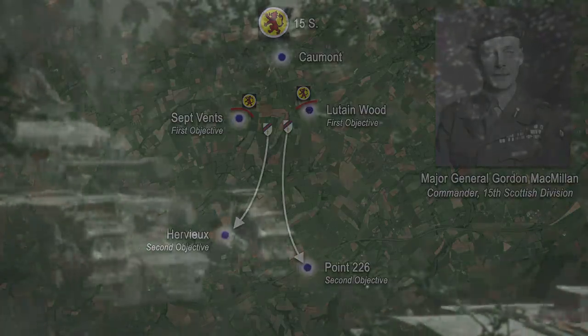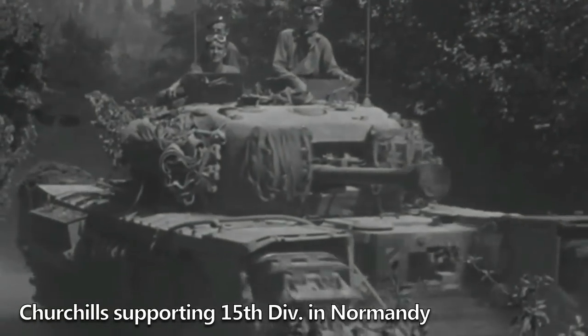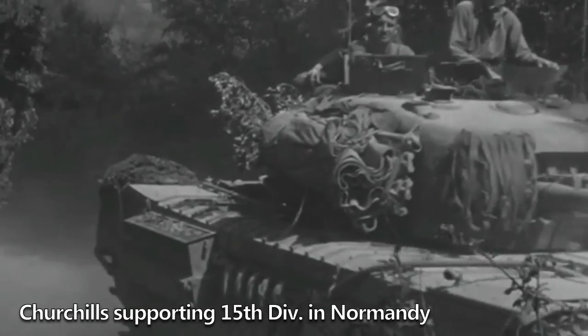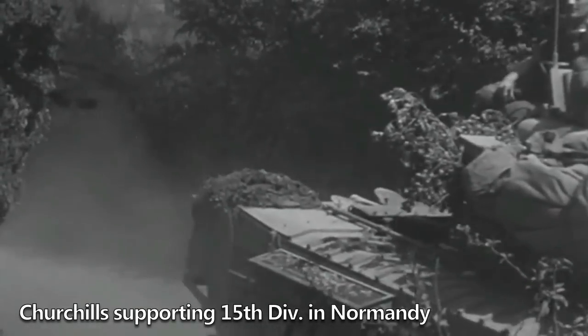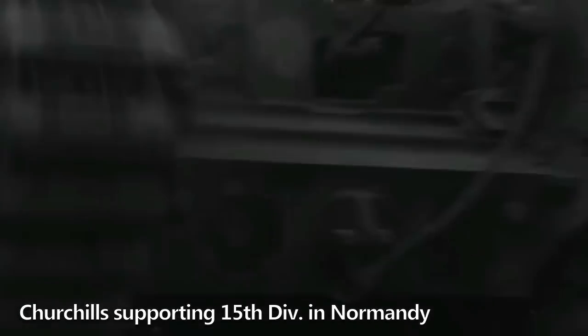This was an unusual order because not only did it break away from British tactical doctrine, which emphasised the need for close infantry tank cooperation, but it was also to be a huge gamble, as the flanks of both units would be wide open to potential German counterattacks.